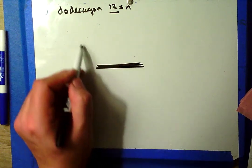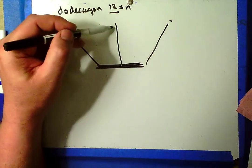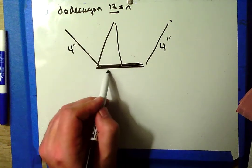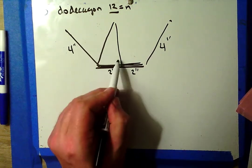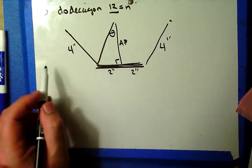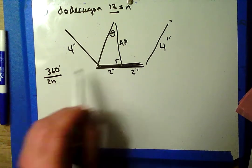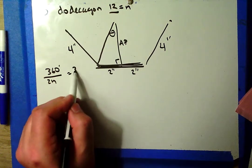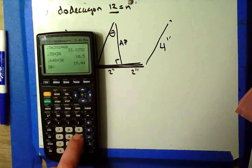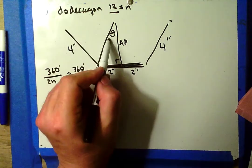So I'm imagining a dodecagon. I'm not going to try and draw it. I'm just going to say, hey, the whole side length is 4 inches. So this must be 2 inches. Here's my apothem. We had a formula for finding theta, 360 over 2n, where n is the number of sides. We've got 12 sides, so 360 over 24. 360 divided by 24, I get 15 degrees.